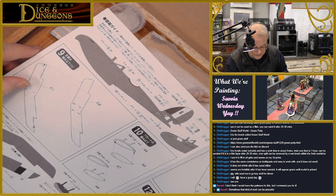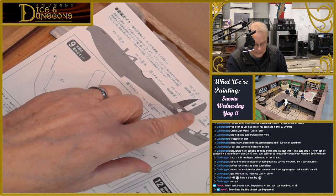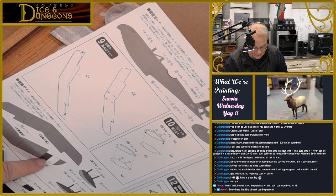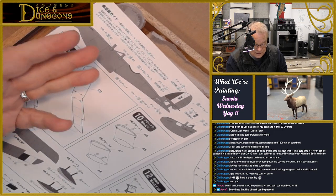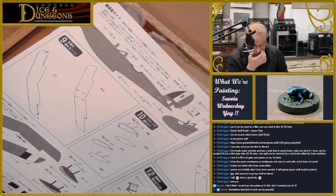There's decals on tops of decals. This has green and white and red stripes on the tail and the wingtips. And instead of painting it, they gave me decals for the green and the white parts. I don't know how that's going to look. It's going to look like it's got a decal on it. I'm a little bit concerned.